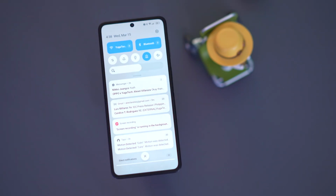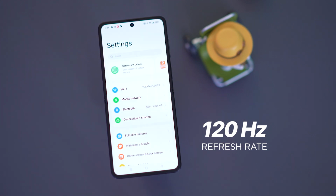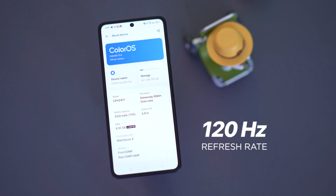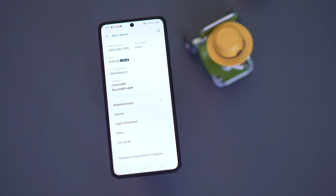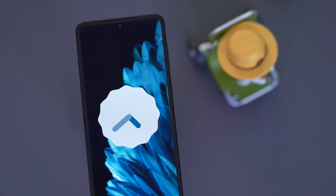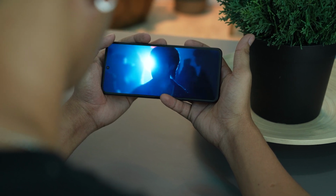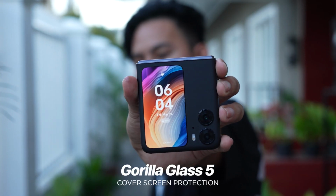Both the cover screen and the main display have a maximum refresh rate of 120Hz that can be set down to 60Hz if you don't care about high refresh rates. That would be the most power efficient option, but there is an adaptive refresh rate setting if you want the best of both worlds. The main display is still made with a combination of ultra-thin glass and plastic to make it flexible, while the cover screen is protected by Corning's Gorilla Glass 5.